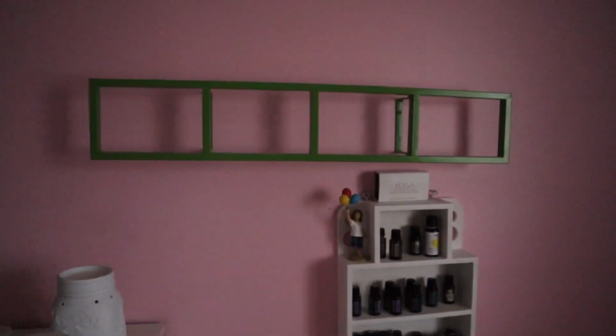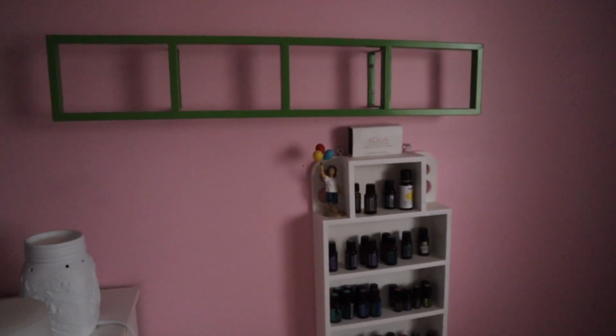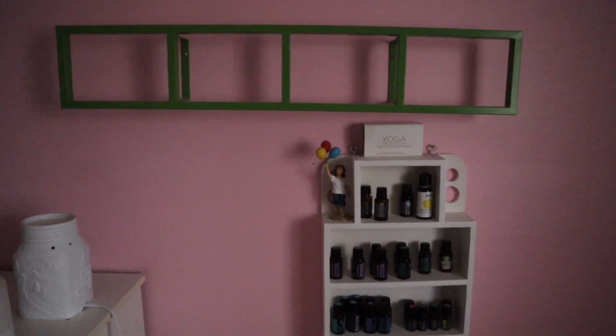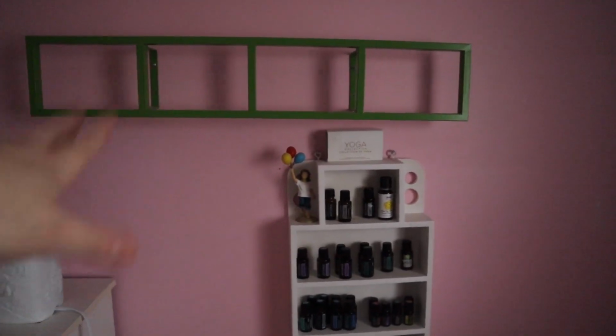And then right here, I have this CD holder. Right now, currently, I am cleaning it out. I'm not gonna keep very many of my CDs because I don't listen to CDs anymore. I am just gonna keep some of the sentimental ones. Like I have all of the Taylor Swift CDs, so I'll just keep those. So I'm planning on taking this down.